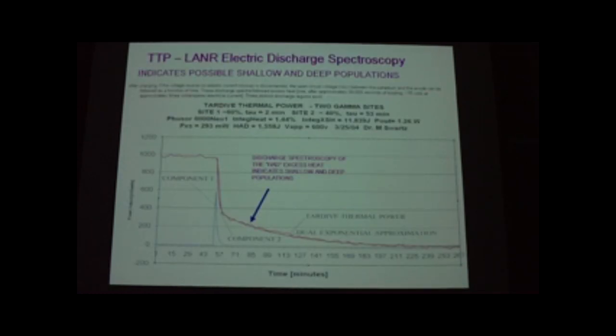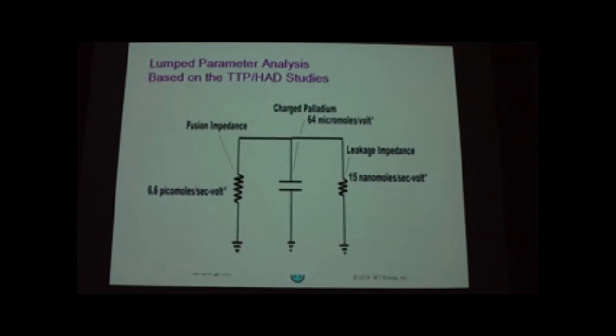Okay, one thing I thought was interesting was when we looked at heat after death, we saw three components. I wonder if that was the, remember when you were showing the output, by heating up metal that had the helium in it, you see the two things. I wonder if those are different sites. Just something to think about. What are we seeing?